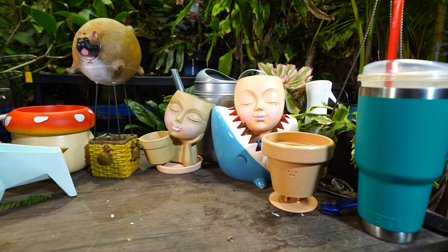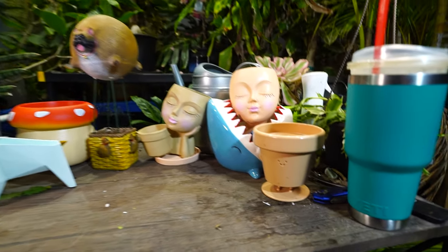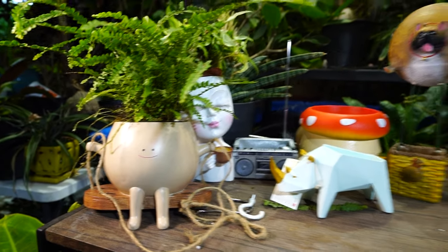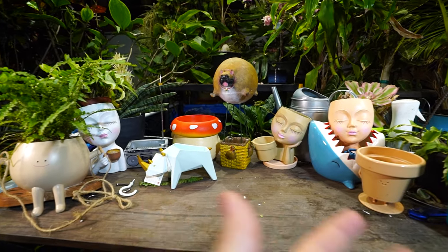Like I said, I'll bring you along when I plant these up and do things with them. Expect to see Charlie and our little swinging friend around for a while. Everything else is going to be coming and going.